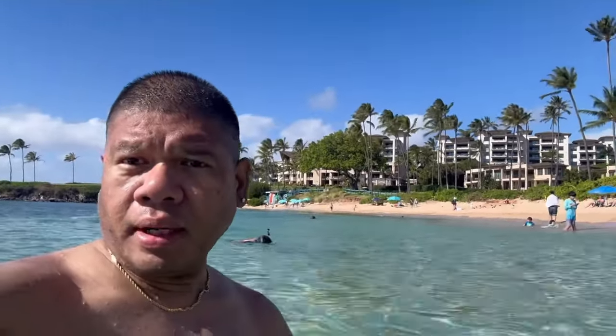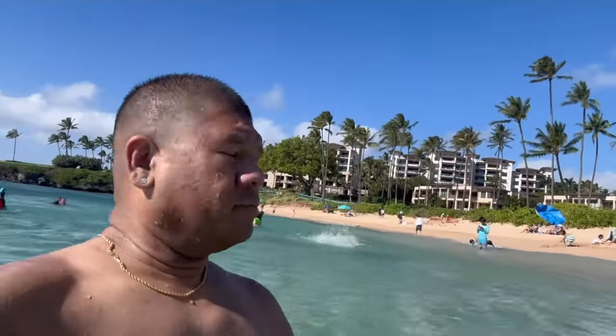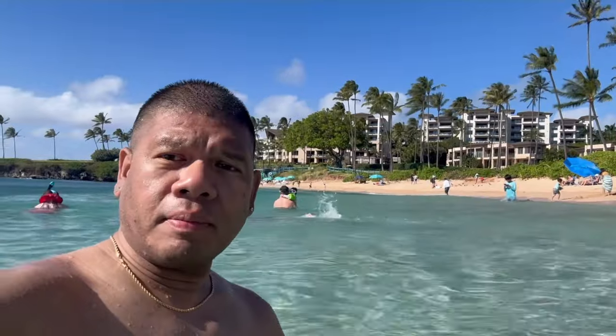It's not very big, so there are people here. There's some villas behind us here, and then all around it were golf courses. Not bad, not bad.